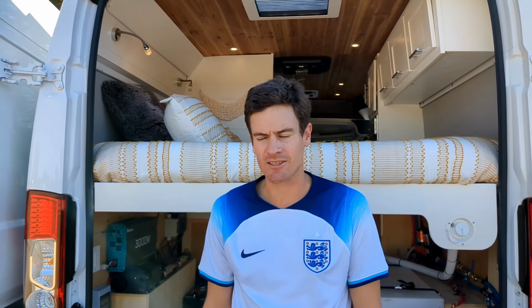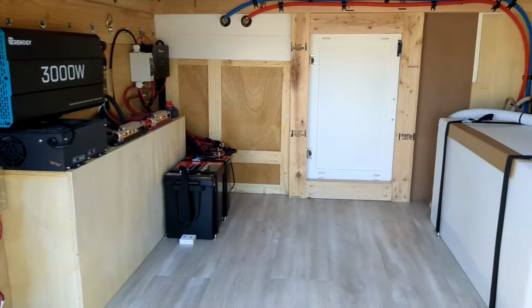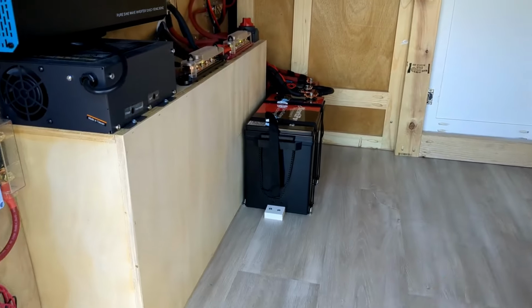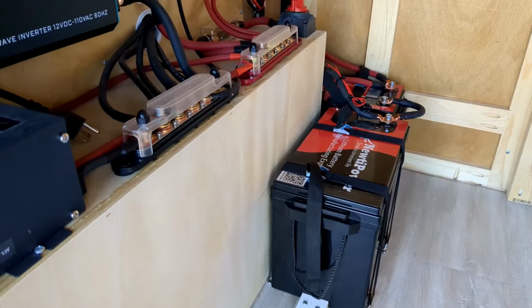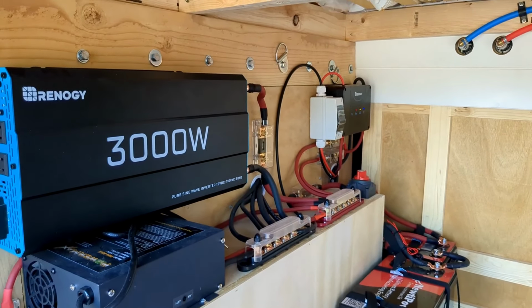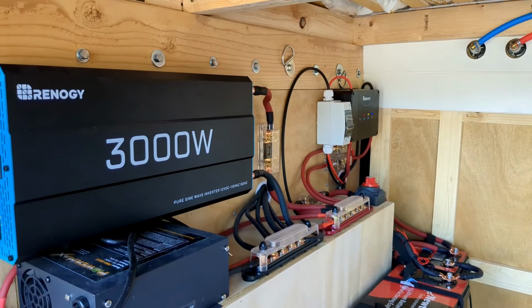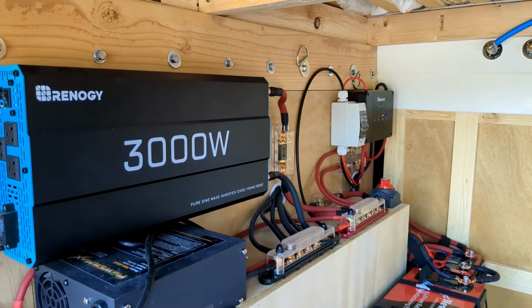In this van, we have an extra large garage space, which both houses our electronic system and our water system. Starting with our electronic system, we have two 300 amp hour lithium batteries for a total of 600 amp hours, providing plenty of storage space to be off grid for very long extended periods of time. We have a 50 amp Renogy solar charge controller with built-in battery to battery charging, so it'll charge your batteries while you're driving, as well as the solar panels on the roof, which is 400 watts.